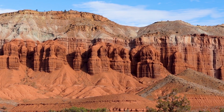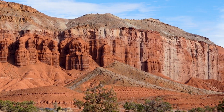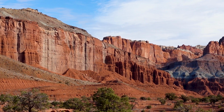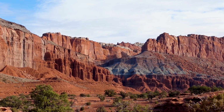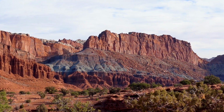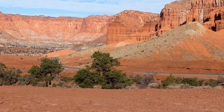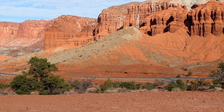What made me fall in love with Capitol Reef is not only the fact that it's pretty serene because there's basically nobody ever in this park because it's way less visited than the others, but also the drastic colors. In Arches and Canyonlands, you just don't see colors like this. They have different reasons that make them good.